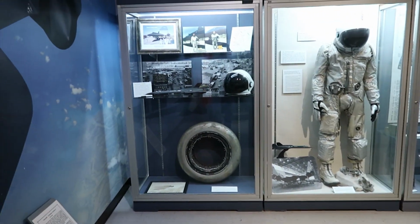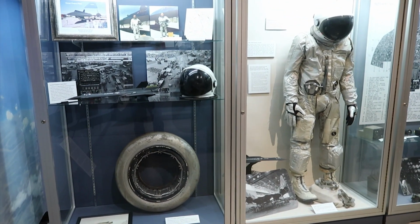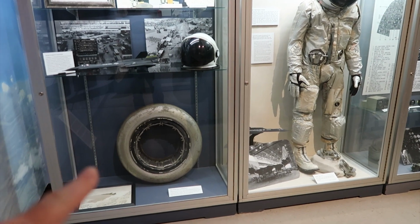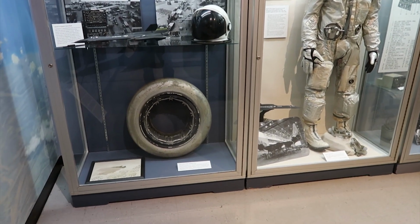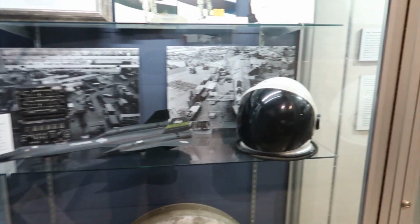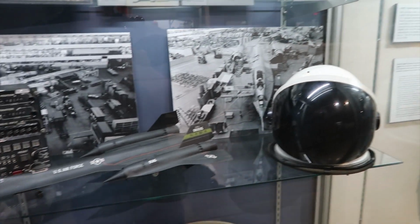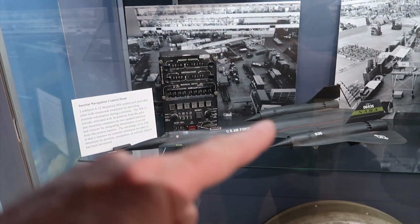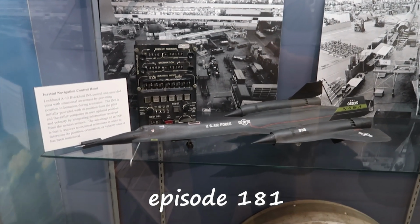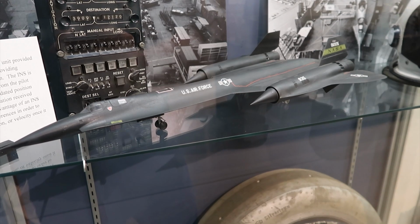And now we're getting to the almost space. About as close as you can get to space without getting into space. A cool silver tire. And lots of cool space helmets. Flight helmets. Wait a minute, we saw one of those the other day in Huntsville. Saw it firsthand. Now you see what a model of it looks like. Look at that.